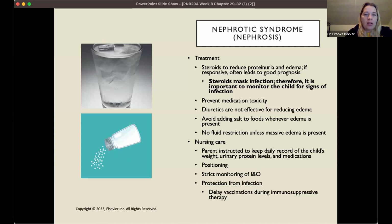Positioning wise, how do you think that you would position this kiddo? Semi-Fowler's, yeah, that could be helpful, right? Because then they're not laying straight flat, where all the fluid then accumulates more in their face that way.